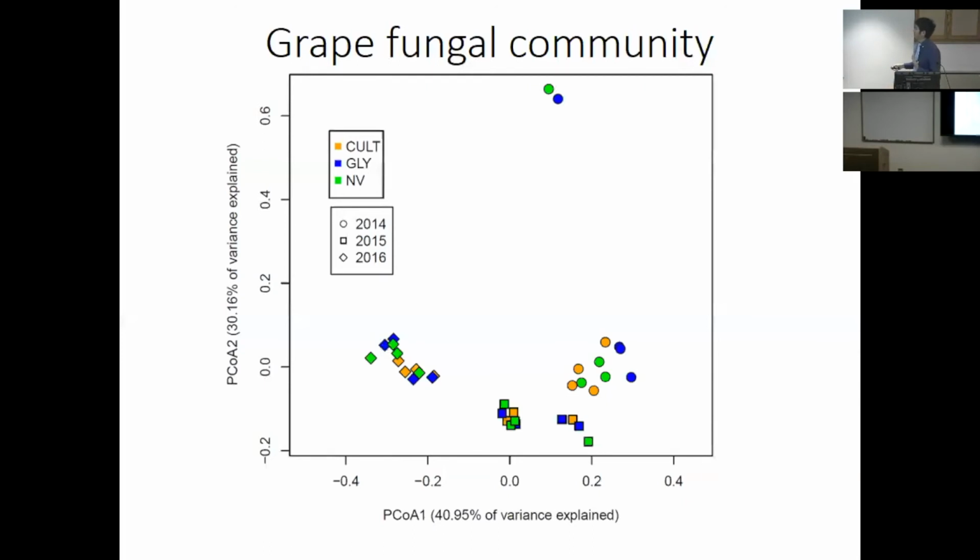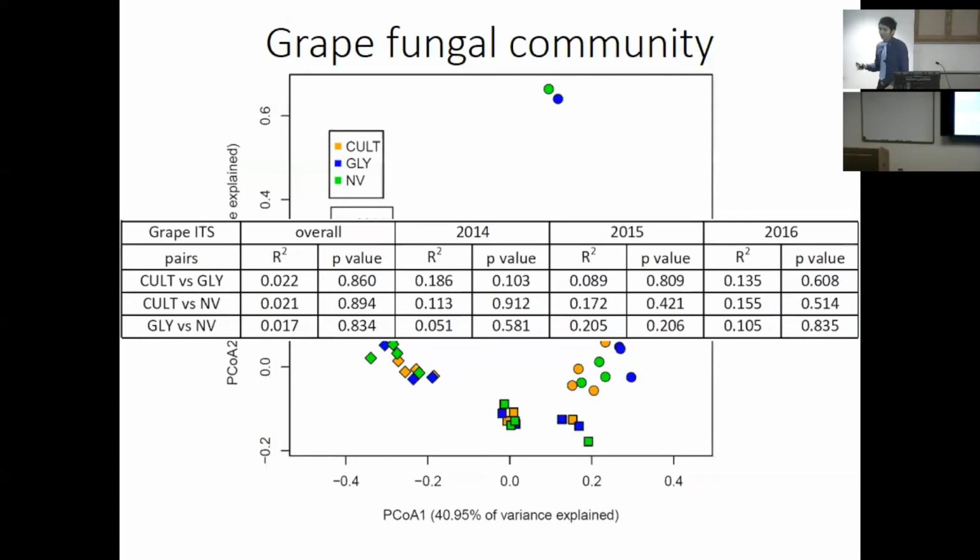We found that there's a very clear pattern. They cluster based on shape, but if you look into each of the clusters, there's no separation based on the color. So they cluster based on year. So year is an important factor here, but treatment is not an important factor here, so that doesn't trigger the separation. Again, this visual data is supported by paired PERMANOVA analysis. As you can see, there's no significance among the treatments for all 3 years. So, yes, adopting different under-vine soil management practices really had a great impact on the soil microbial community, but this does not reflect on what's on the grapes. This is very different from the previous studies.